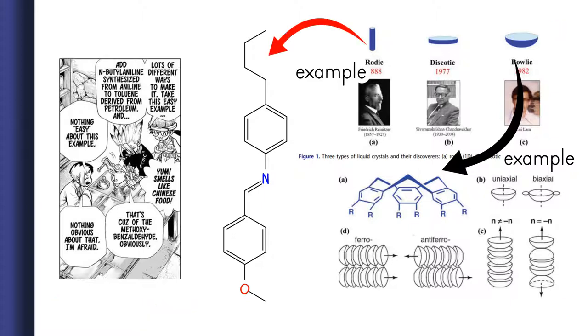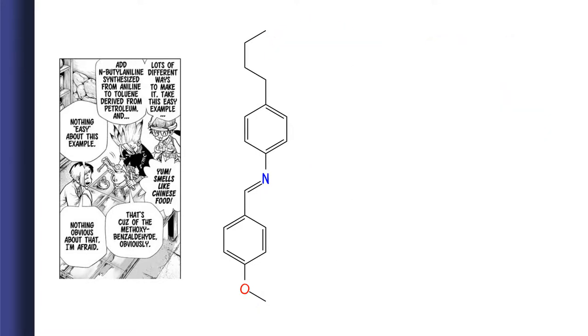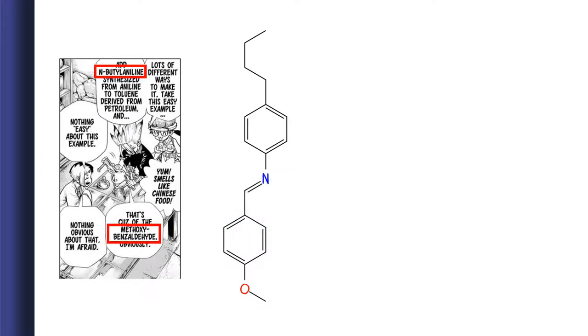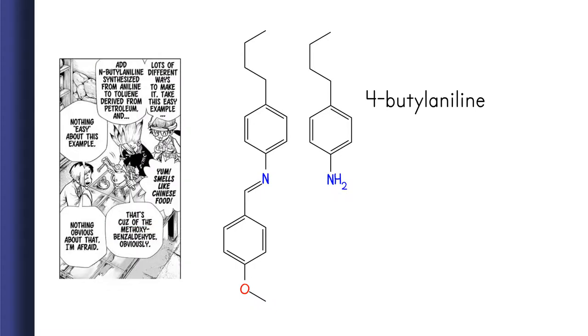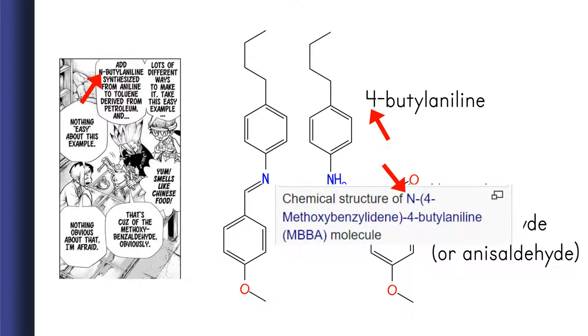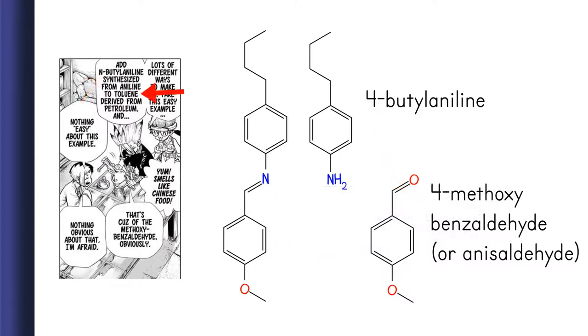There are certain shapes like disc, bowl, or rod that are required to be a liquid crystal, and being rod-like, MBBA is one of them. How do I know it's MBBA? Besides being mentioned in Wikipedia as one of the most popular liquid crystals, it looks like the 2 ingredients are here in this panel, butyl aniline and methoxybenzaldehyde. I think the N here is wrong though, it should be 4, probably caused by MBBA's full name. And this toluene stuff? Maybe not a mistake.